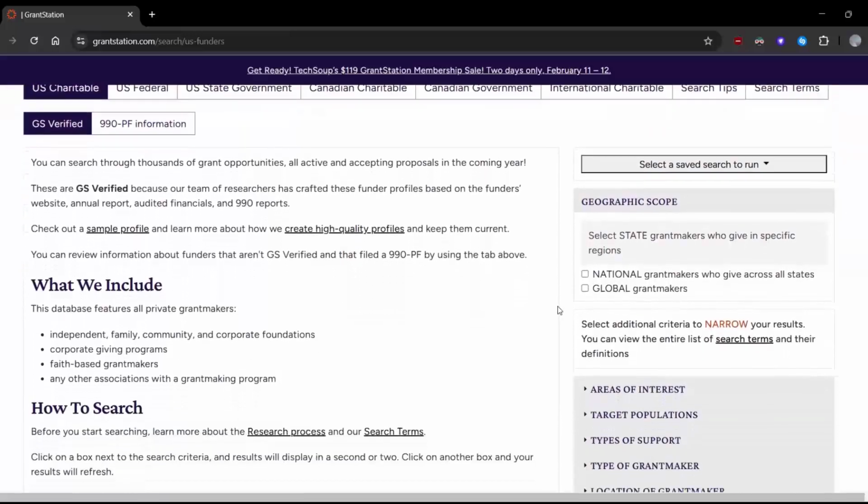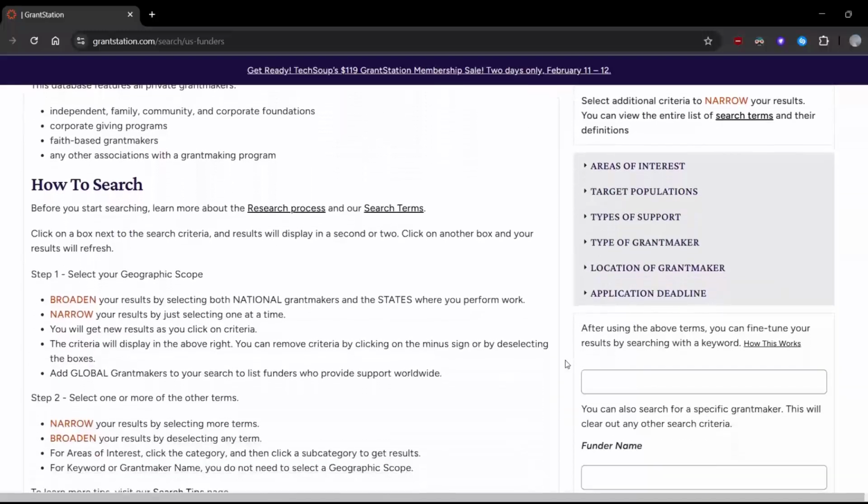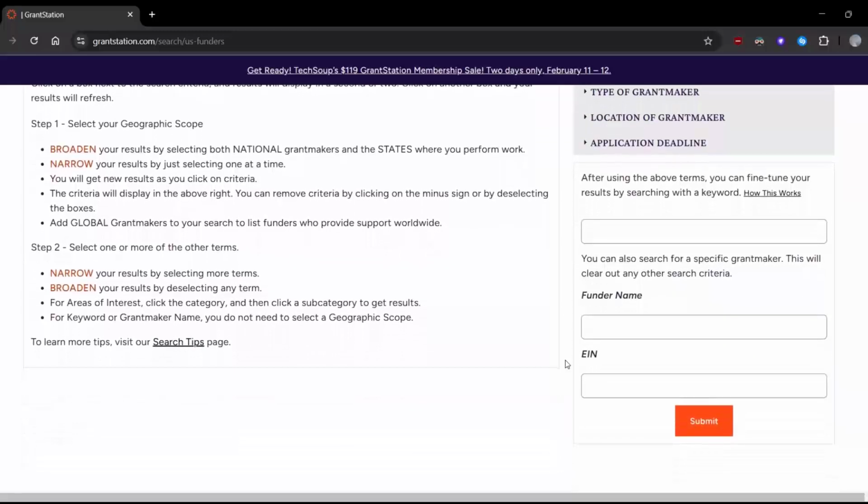So here we are in the U.S. Charitable Database section. This section has thousands of funder profiles, and this includes independent, family, community, and corporate foundations, corporate giving programs, faith-based grant makers, giving circles, associations that have grant making programs, and even some that are just listed as other sources. The profiles that we have are searchable by geographic scope, areas of interest, types of support, the funder's name, and even by keywords.